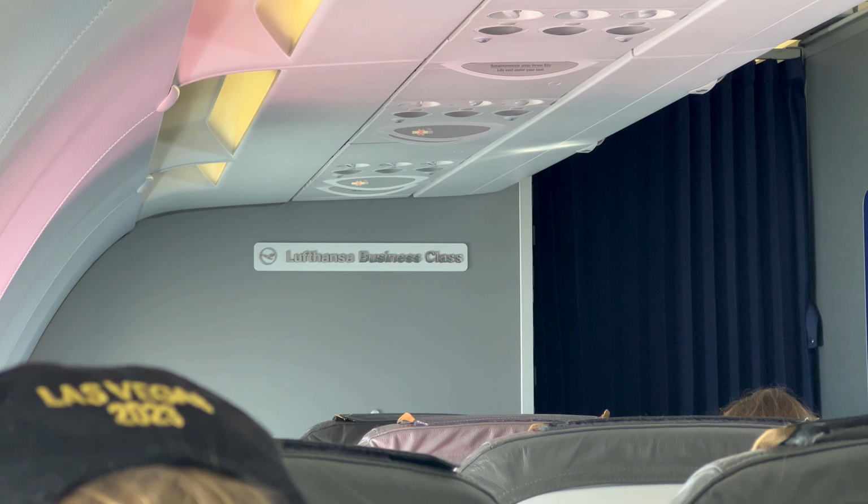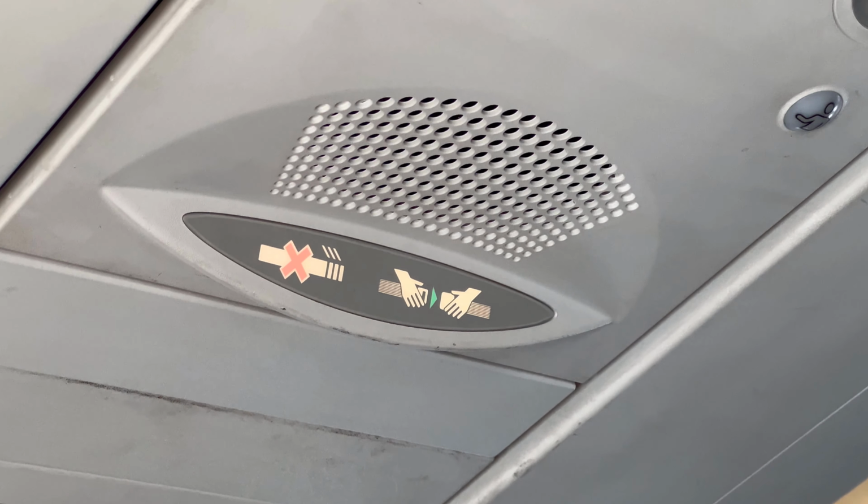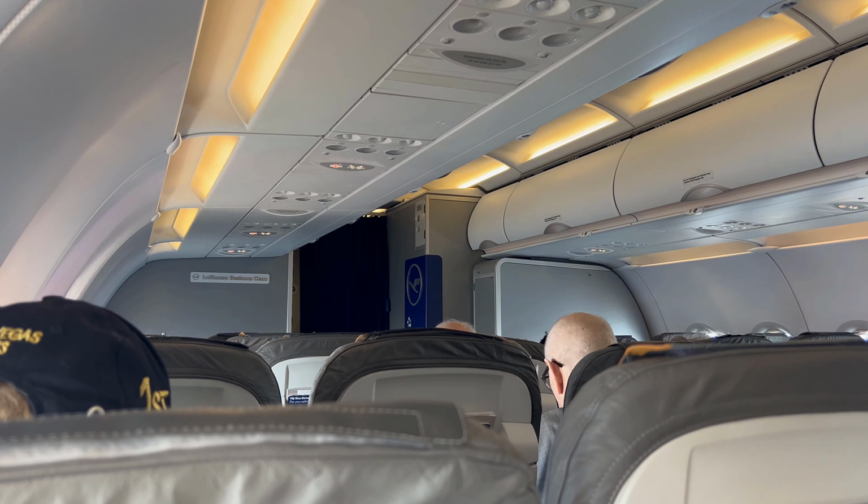The rest of the flight was uneventful. I ended up taking a little nap, but before I knew it, the seatbelt signs were turned on and we were starting our approach towards Frankfurt.